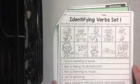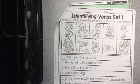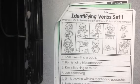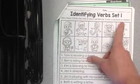So identifying verbs. Now remember, verbs are action words. They are an action. They tell us what the noun is doing. So it tells us what our person, place, thing, animal is doing. So a verb is an action. Okay? So it says circle the verb in each sentence. Color a picture to match.